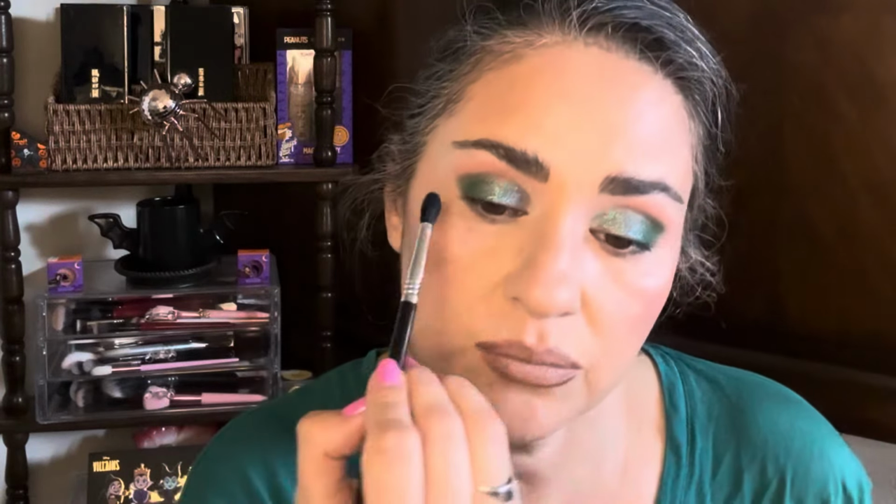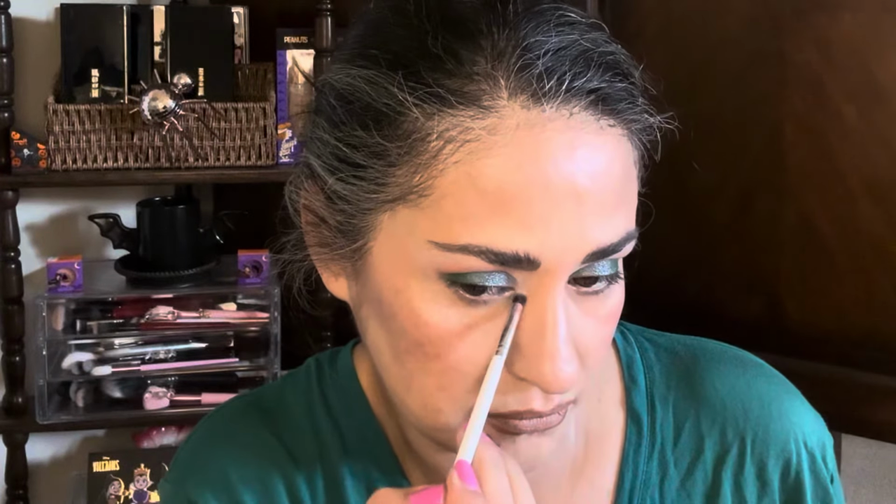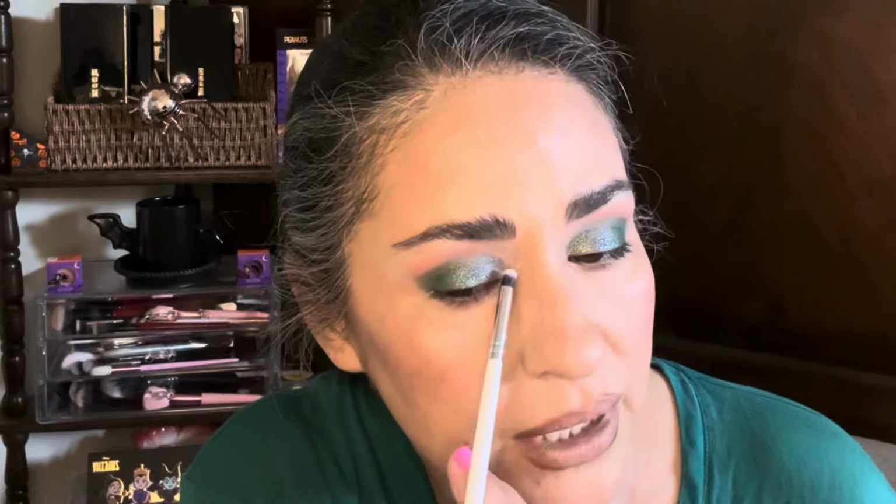Okay, I'm just going to take a clean pointed blender and soften up that edge and the crease. Just for a little bit of fun, I'm going to take this intense, champagne-y kind of sparkle there on this little detailed inner corner brush, and I'm going to just use a little bit of that on the inner corner. Wow. Yeah. Super impactful.